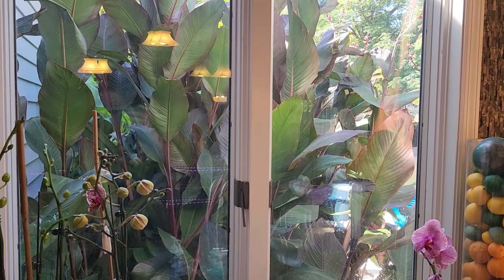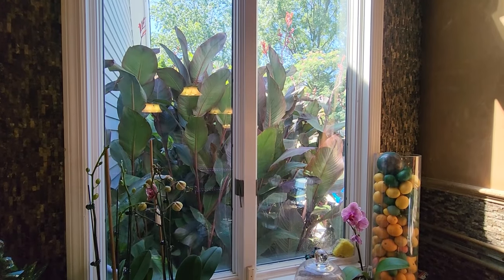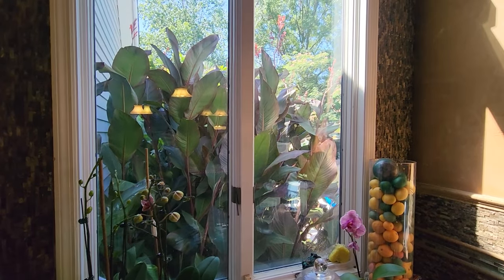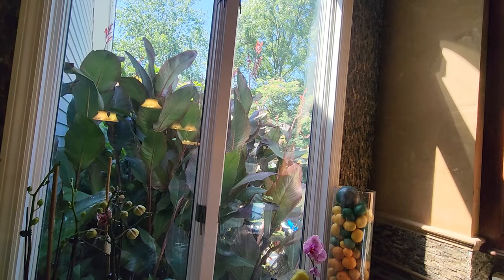I need to trim these cannas. Yes, another abrupt change. I don't know what to say. It happens all the time. Few different things I want to talk about that have nothing to do with what's been going on in the video, because it's been too hot outside.